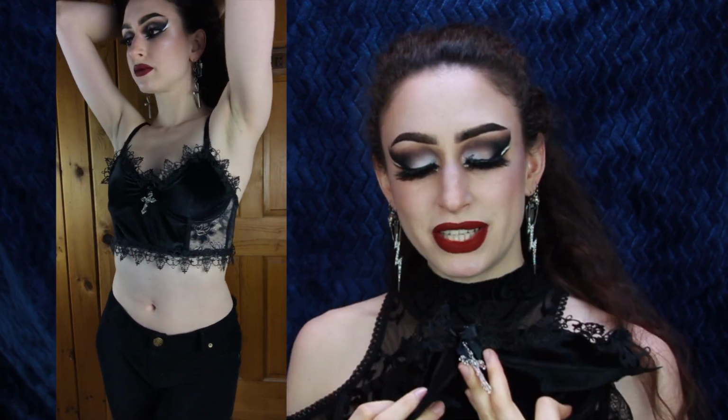It's just so pretty. I actually bought this a couple years ago in the velvet green color, but of course had to get it in black, because black is my happy color. Much like the last bra we looked at, this does have some plastic boning in it. It is an underwire bra, but instead of an ankh, this one has a beautiful cross in the middle of it.